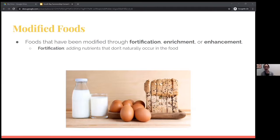Fortification, or foods that have been fortified, basically refers to the process of adding nutrients to foods that are not naturally occurring in the food. So examples of commonly fortified foods that you might even have in your kitchen right now is orange juice, which has been fortified with calcium, which promotes bone health. So a lot of orange juice has calcium added to it to try to enhance the nutritional benefits of it.